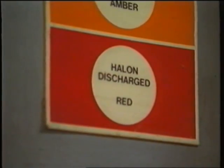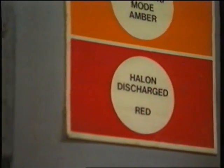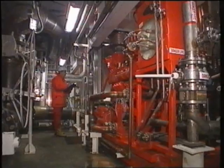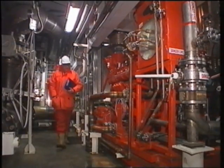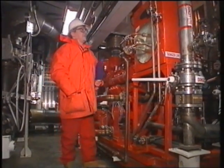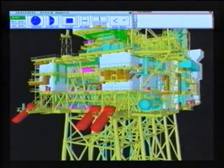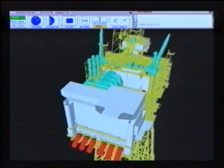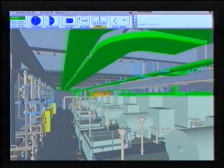I think we've got a very safe platform here. The fire and gas facilities are second to none. The process facilities are second to none, and I believe that my operations team are outstanding. Second to none is the right expression, because in terms of safety, Piper B has been designed and constructed like no other platform before it.